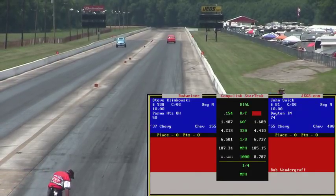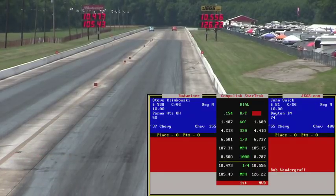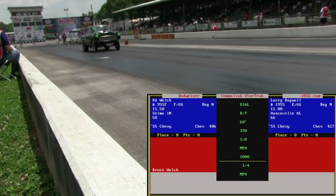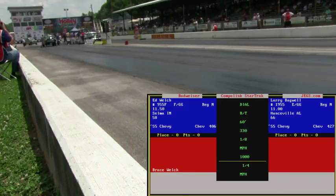Another 55 and a pair of 55s. Larry Bagwell out of Hanceville, Alabama, 427 in his 55. Ed Welch out of Selma, Indiana, 406. So a small block against the big block. They're looking for indexes of 11 flat for Larry Bagwell's big block car and 11.50 for Ed Welch's small block.